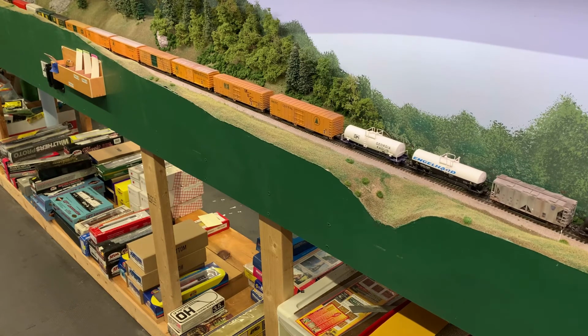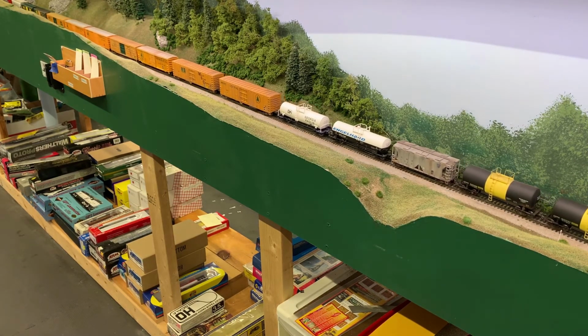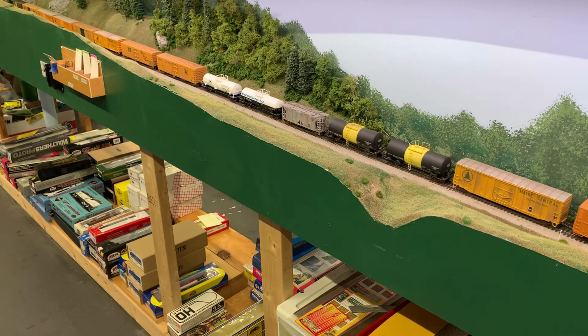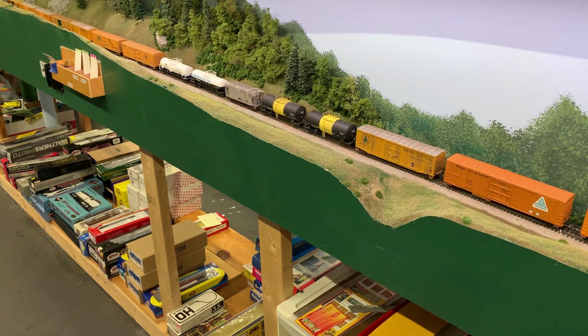And it is pulling those 35 cars up that grade. Gotta love those engines. They've got some good pulling power for a model. And my cars are not light by any means. I weigh them to the NMRA standard, or sometimes some of them are even more than that.